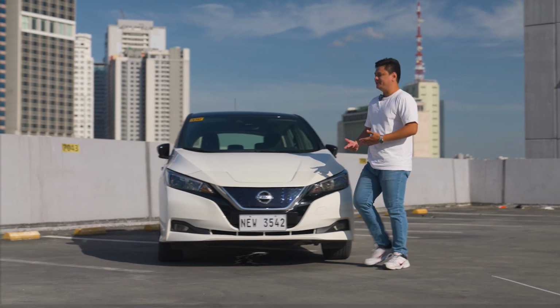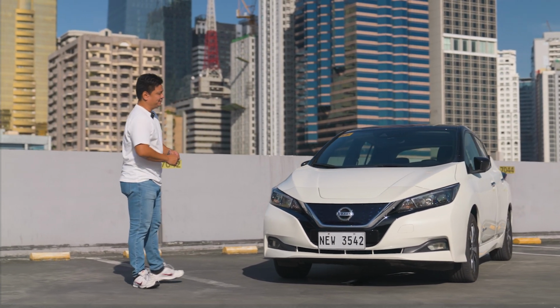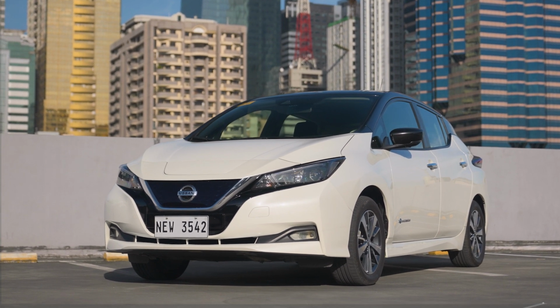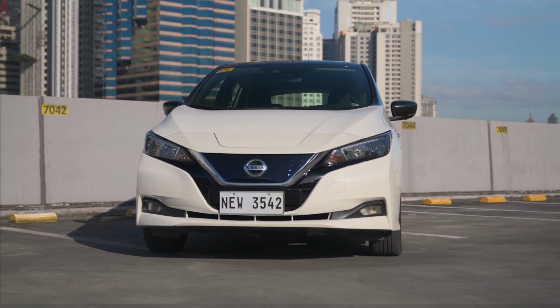So I'd like to start this review by saying that the test unit that we have right now is the pre-facelifted version. So for starters, let's take a look at the front end of the Nissan Leaf. The Nissan Leaf is very unassuming. In fact, if you put this aside a Nissan Almera, you wouldn't really know the difference.